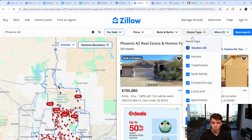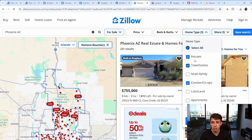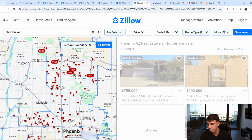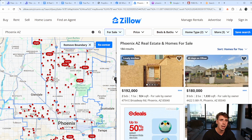Also, if you guys just want to sort for like houses, we're going to remove land, lots, apartments, manufactured, and we're going to focus on houses, townhomes, and condos. Well, co-ops, no, so we'll remove those. We'll just do houses and townhomes. Click apply. Now that we've sorted for all that, we can save our search as well. Now we have the map over here, okay? And this is going to show us every property that has been listed by the owner for sale in the valley, okay?